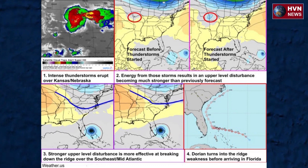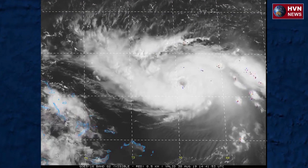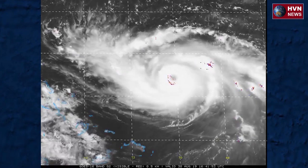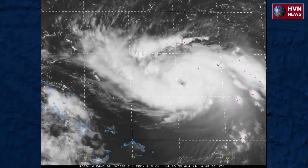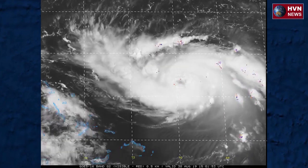After 48 hours, the global models show an erosion of the western portion of the ridge, which is expected to cause the steering currents to collapse and the hurricane to slow down considerably by day 3. In this chart, you see the ridge is much weaker with ECMWF through 78 hours. Later in the period, the models have again trended to a more significant weakness in the ridge, which allows Dorian to turn northwestward and then northward near the east coast of Florida.